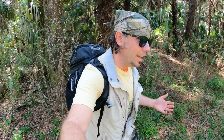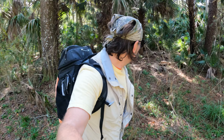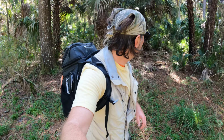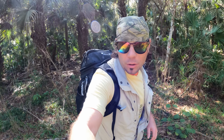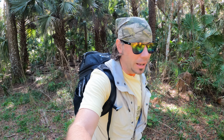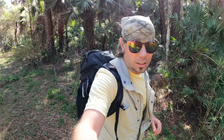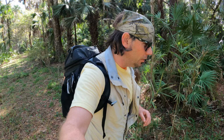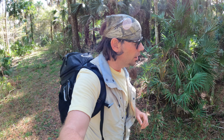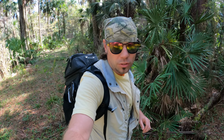Here we are on the trail to history, path to the past. Amazing out here. The swamps by the river. And just up ahead is a Native American Indian mound. That's right. Part of history in this area. Over long periods of time, these mounds were built up along the river and used for various purposes. Let's take a look at this formation here in the woods.